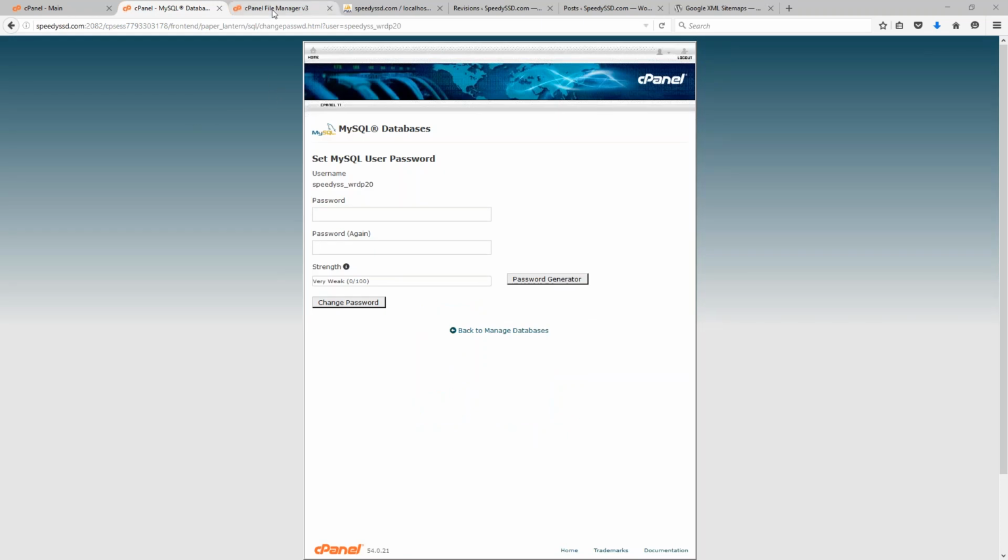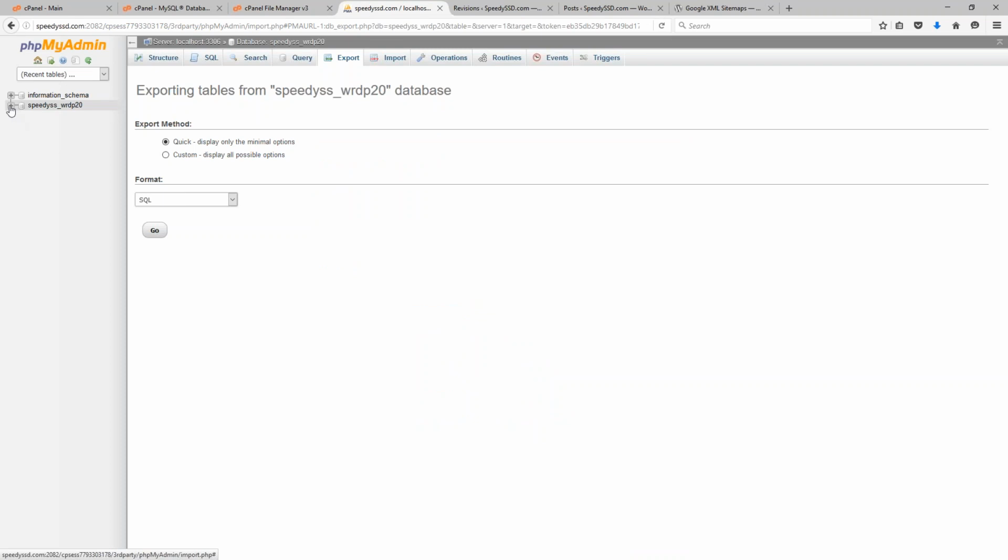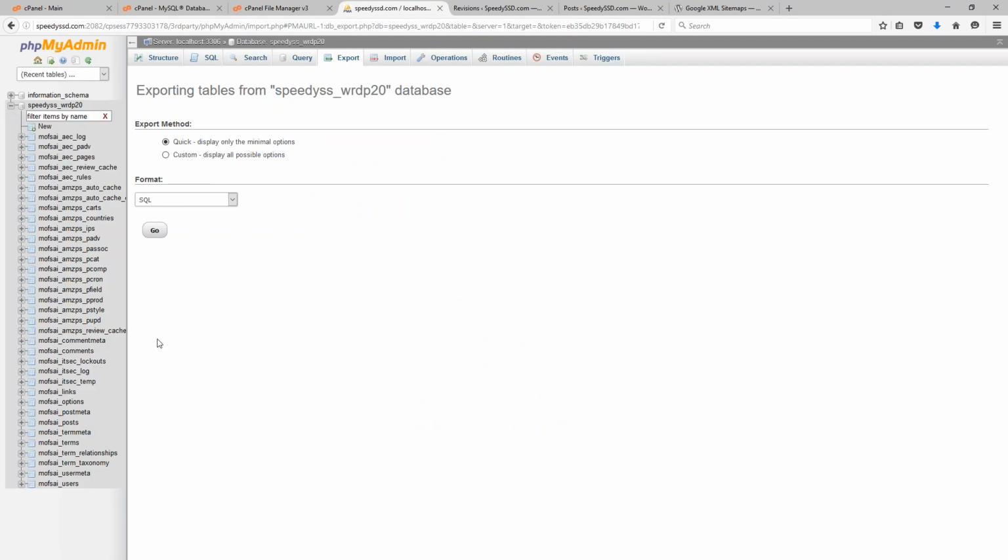Once we have this password changed, and we also have now obtained our database credentials, I want to jump over to PHPMyAdmin one more time real quick. I need to find out the database table prefix name. That's going to be the common name that is found on the beginning of all of your database tables, and it also includes this first underscore.